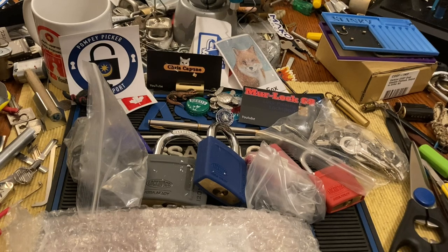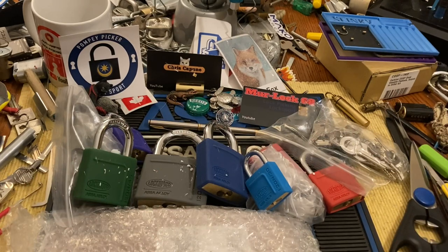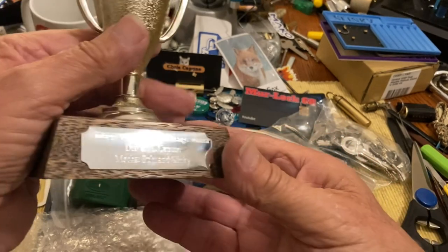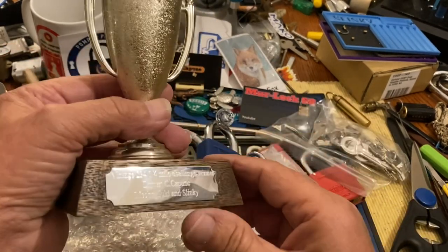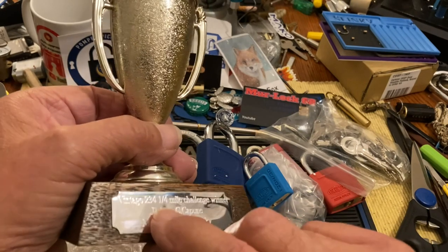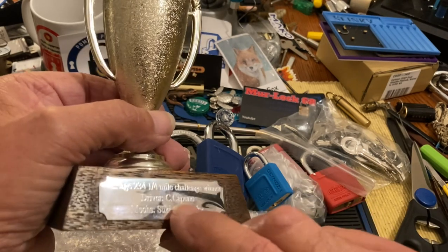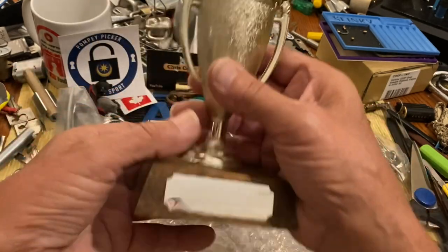I mean, there's tons of these guys. So it's all sizes, all these different sizes. I can't believe it. And something special, an award. What? Now, what did I? What? Vintage. Oh, this is my award for the Racing Lockwood, Paul and my Racing Lockwood series. So this is the vintage 234 quarter mile challenge winner, driver C. Capune, mechanics Suki and Slinky. I can't thank you enough, buddy.